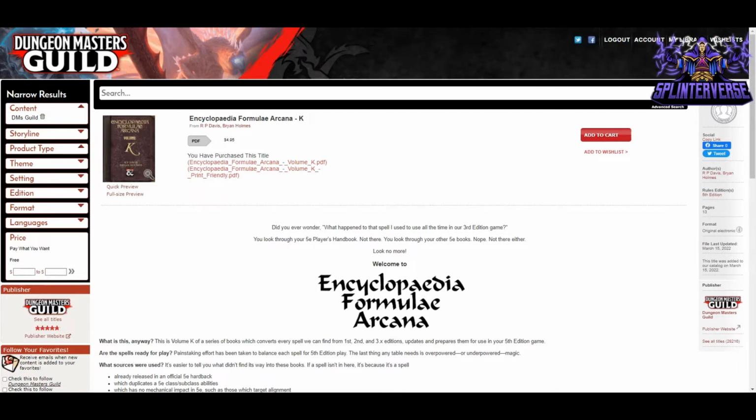And the authors are going letter by letter so that they cover every single spell. There's some that you obviously can't convert because they use mechanics that no longer exist, or they would take the place of a subclass's feature, and so you don't want to have that kind of conflict. So not every single spell, but the vast majority of them.